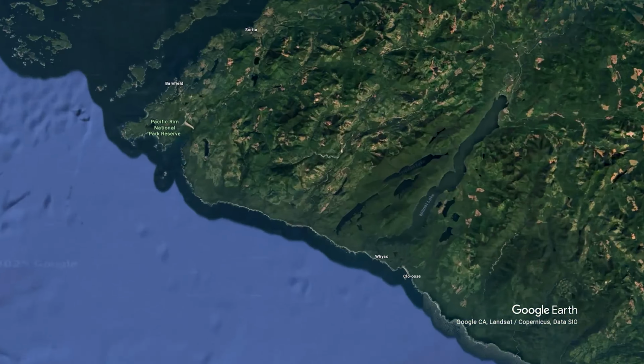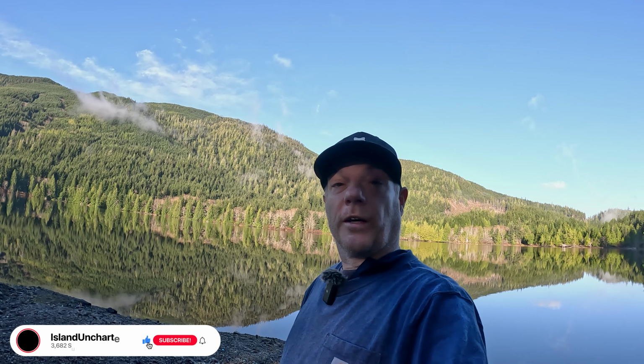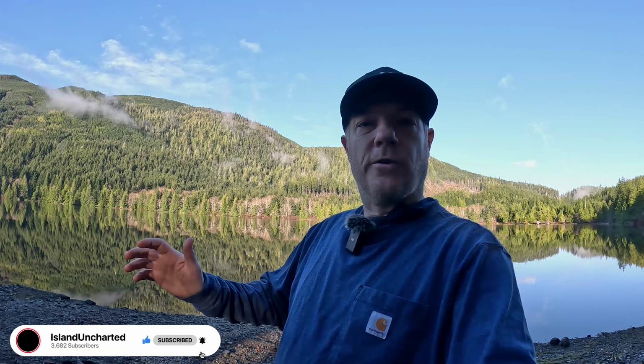On today's adventure, we are visiting the Klanawa River Valley. The Klanawa River Valley is a remote wilderness nestled between Nitinat and Bamfield, British Columbia. We are going to be exploring the Klanawa River Valley Ecological Reserve, checking out some river spots, looking for some elk sheds, amongst a whole bunch of other cool stuff. So join us on the adventure. Let's go check out the Klanawa River Valley.